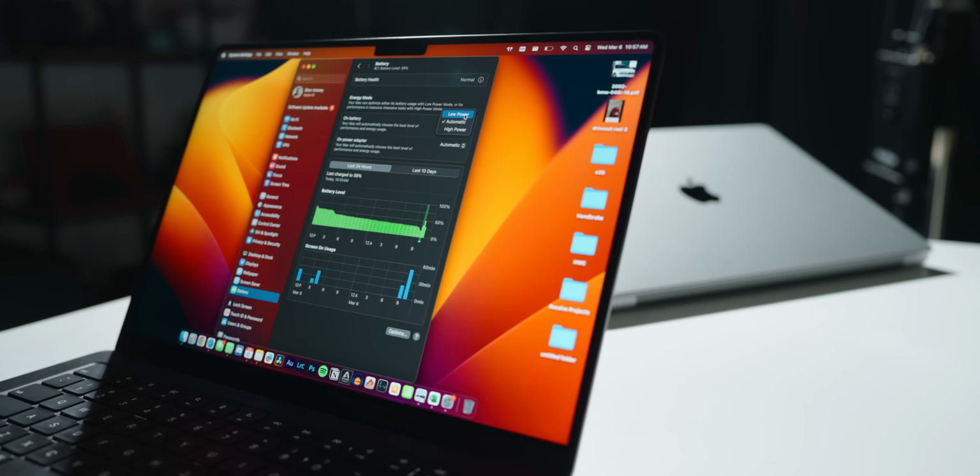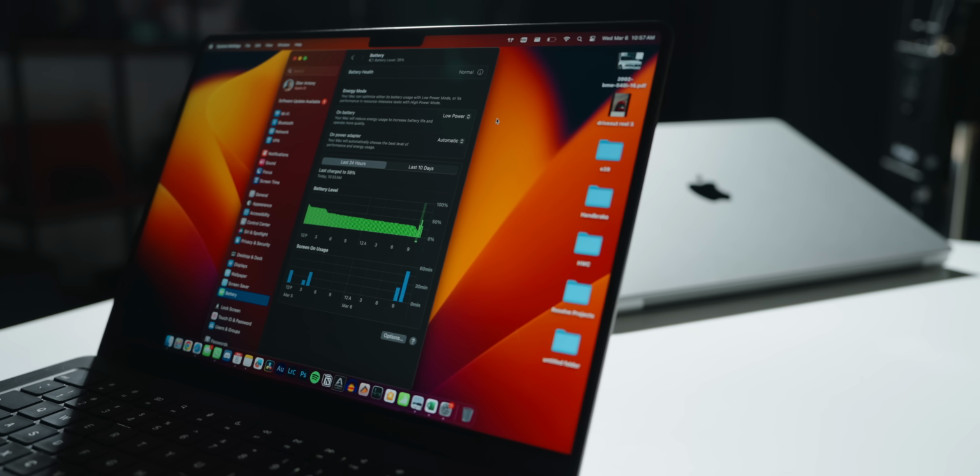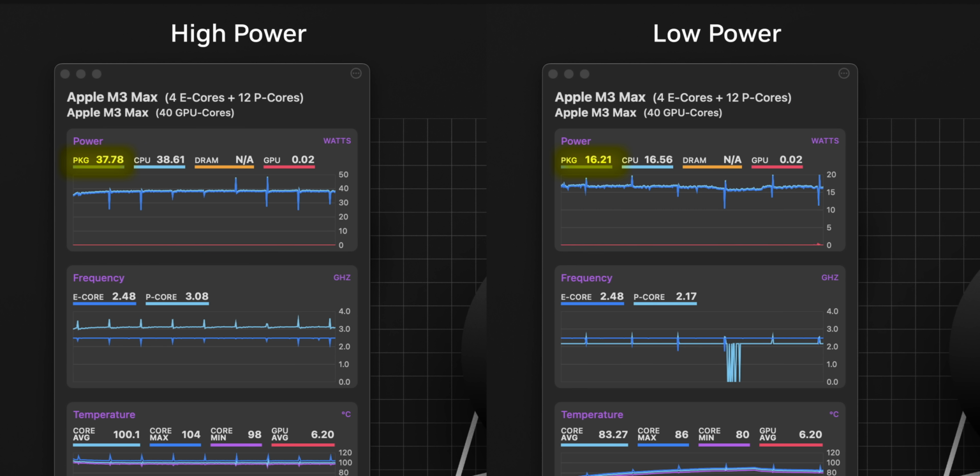Now, there is a setting where you can run this chip in a lower power state, but keep in mind that that drastically reduces the performance by cutting down on power, resulting in lower clock speeds and temperatures. I feel like this is an option that I would use if I'm anxious about battery life and if I'm doing lighter tasks that don't involve pushing the CPU to its limits.